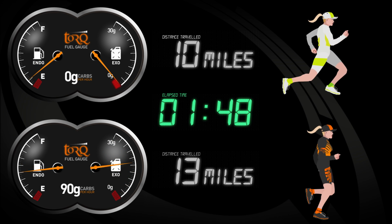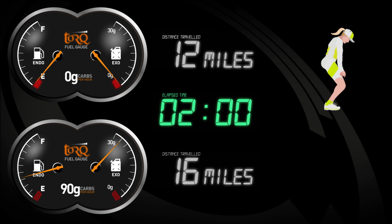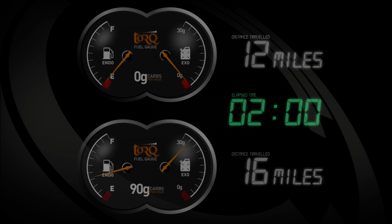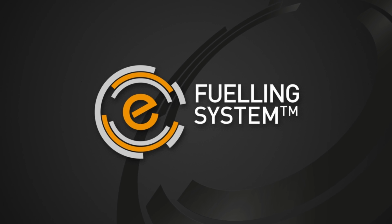On the other hand, notice how the athlete fueling with 90 grams of carbohydrate per hour can confidently push to the max without worrying about the dreaded bonk. Also notice how this athlete finishes with plenty of fuel left in the endogenous fuel tank, so is in a much less depleted state.